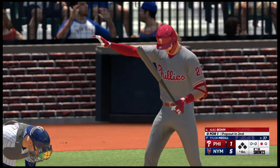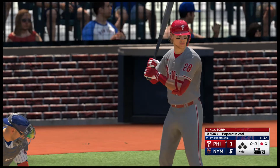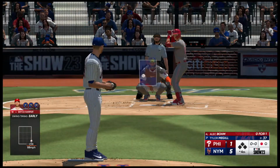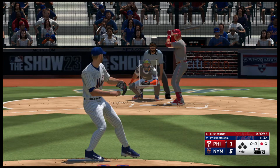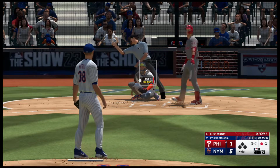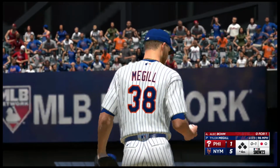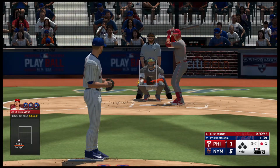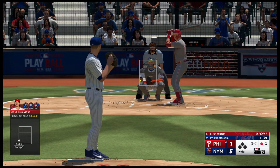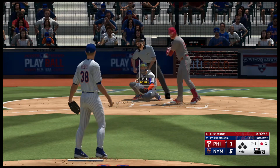And now it's Alec Bohm. He's 0 for 1. Alec Bohm. On the corner for a strike. 0-1. He's been very consistent with his command out there on the mound, consistently throwing at the knees. Pretty impressive when a guy can repeat his delivery like this. Hey, plays it one now. 0-1. Just missed.